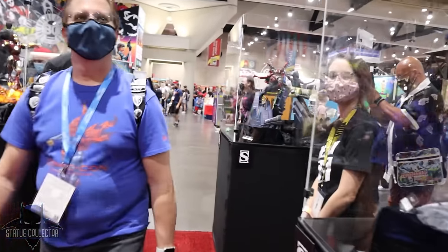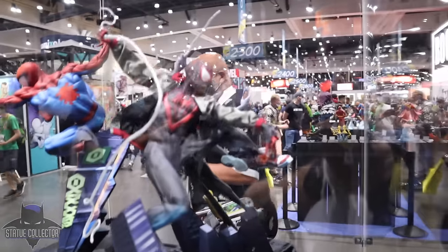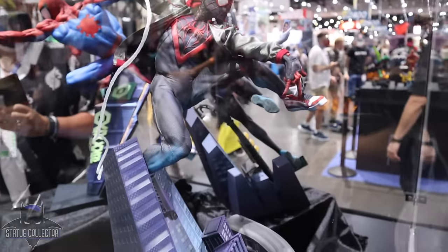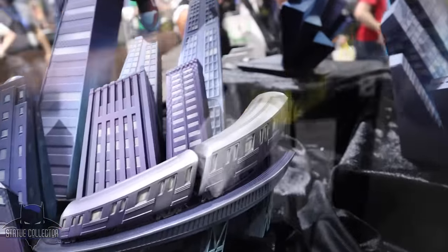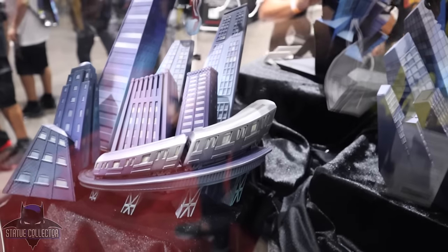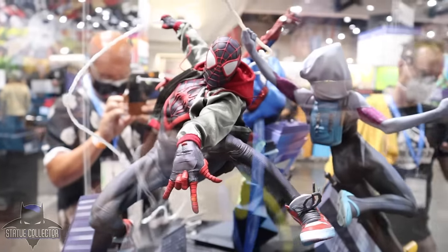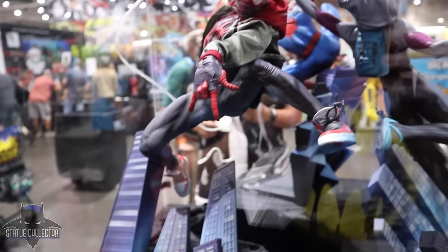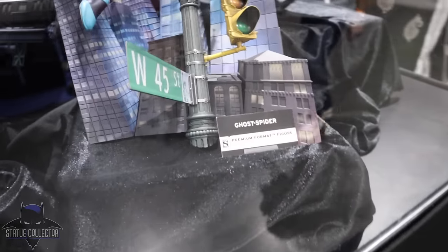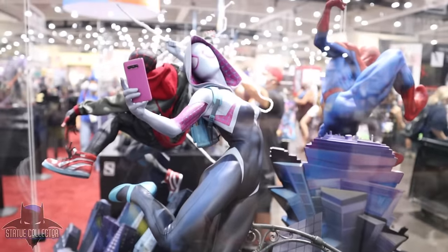All right, let's hit the new Miles Morales. Again, with the forced perspective bases. Seeing them in person, they're actually really, really well done. I was actually talking with the art director earlier, and I really like what they've done with these. I think they've done a really nice job. Obviously, this is one of the newest ones. And of course, Spider-Gwen, which we have seen before. She's very dynamic. I really like this one.